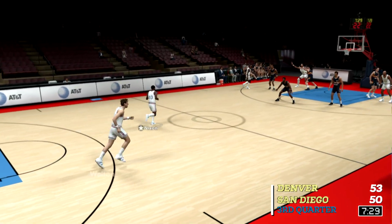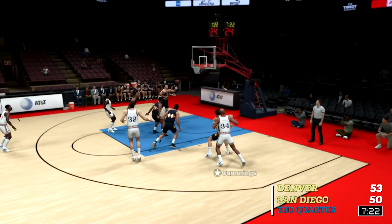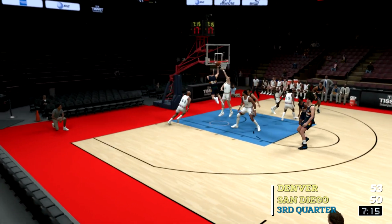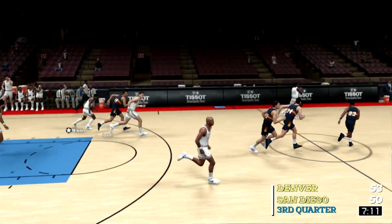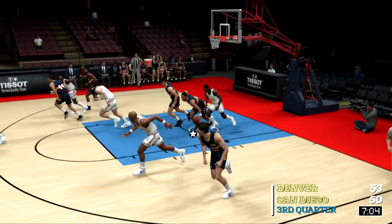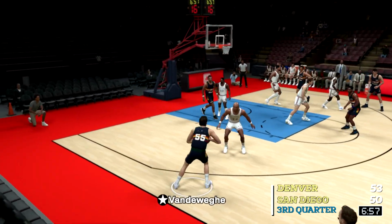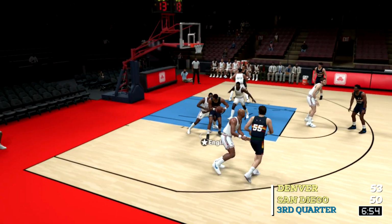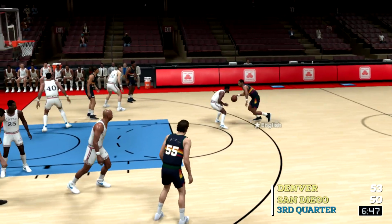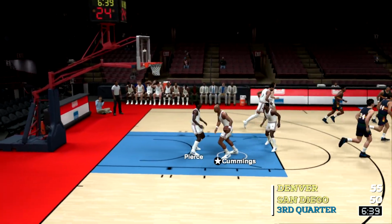Here's Nixon. Pass to Walton. Fires from the wing. Misses off the left iron. Here's Vanderway. It's rebounded by Donaldson. San Diego trails by 3. The shot by Pierce, no good. English passes to Dunn. Here's Vanderway. Wants to get it to English and does. Shot clock at 6. From 18 feet away, he squares up and sinks it.